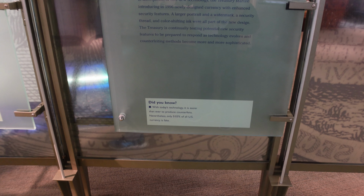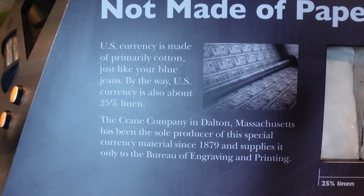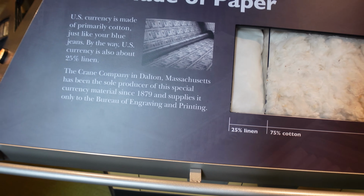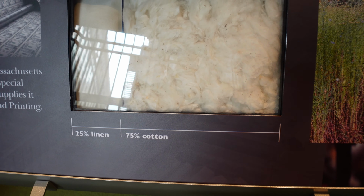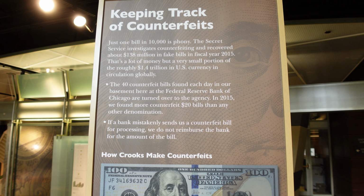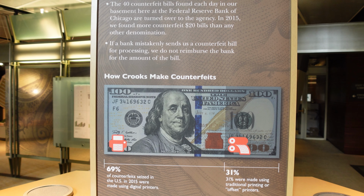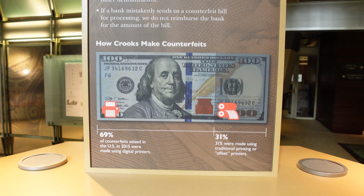With today's technology, it's easier than ever to produce counterfeits, but it's only 0.03% fake. U.S. currency is not made of paper. U.S. currency is made of primarily cotton, just like your blue jeans. By the way, U.S. currency is also about 25% linen. 25% linen, 75% cotton. One in 10,000 is phony. If a bank mistakenly sends a counterfeit bill for processing, we do not reimburse the bank. So I guess it's on the bank.